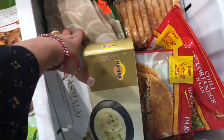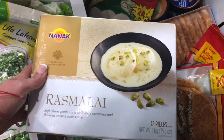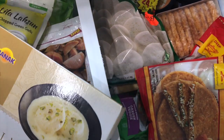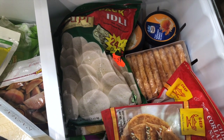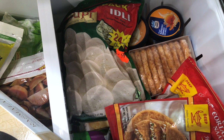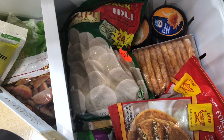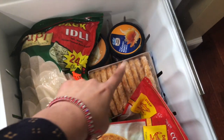On this side, I have this Nanak ras malai. Now, if you haven't tried this, I would say definitely give this a try. It is so good. It comes in 2 or 3 different flavors, but we always get this one. Also, here I have some idli. These are the frozen ones, and they come in handy for the days where you don't feel like cooking anything or you just want something quick. They are really good. It comes with the coconut chutney, but I make my own coconut chutney, but idli is fine. Also back there I have some ice cream.